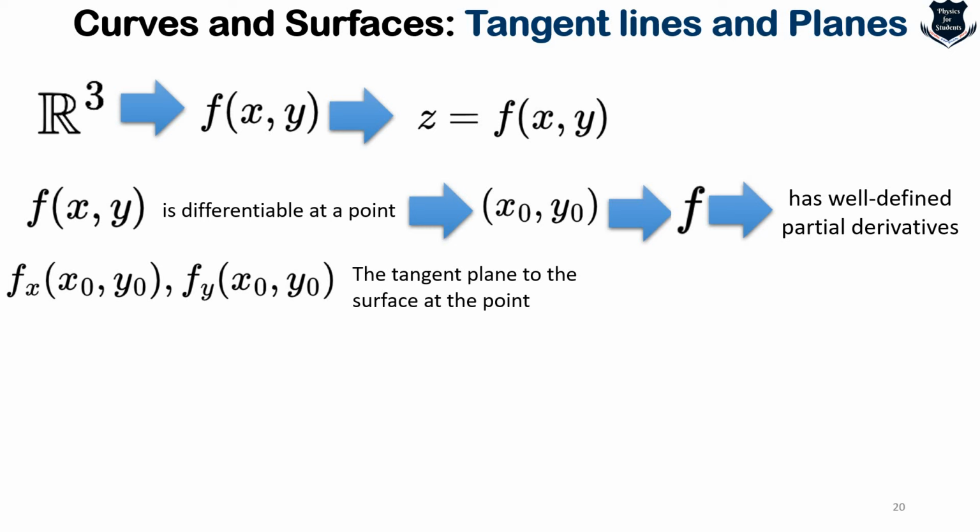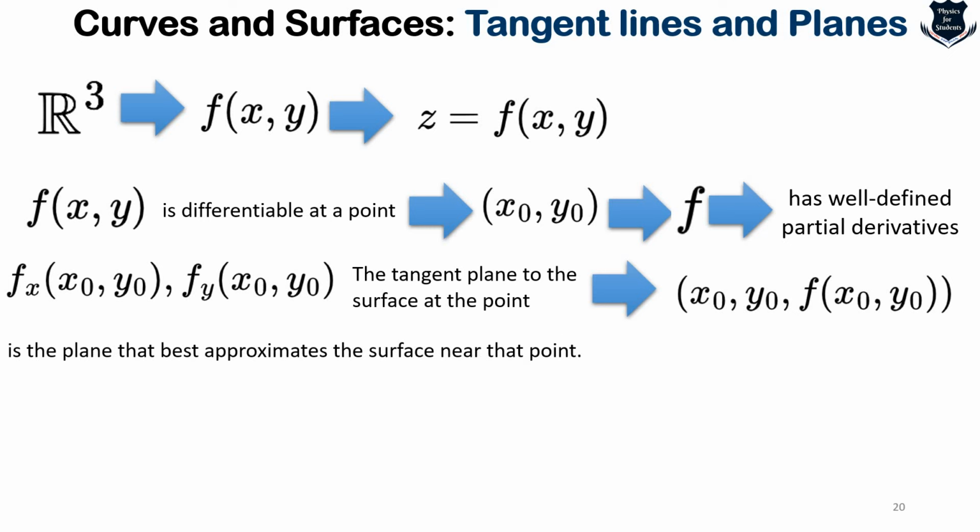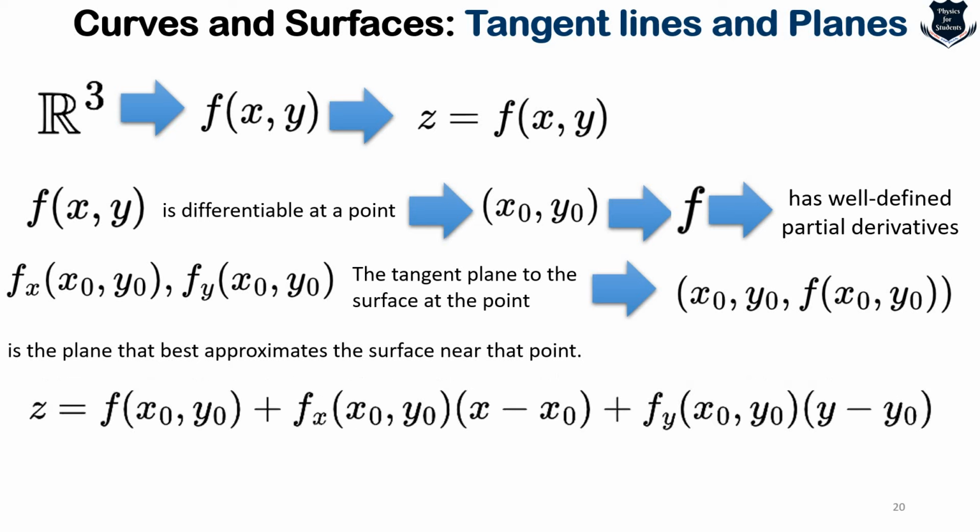The tangent plane to the surface at the point x0, y0, f of x0, y0 is the plane that best approximates the surface near that point. Mathematically, the equation of this tangent plane with partial derivatives can be written as this.